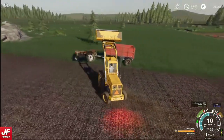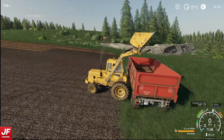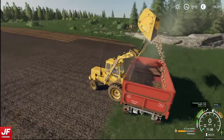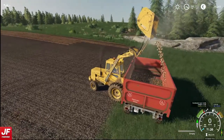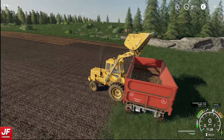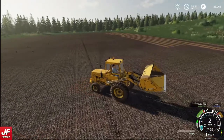Oh, and one other thing. I found this after I finished the episode. Look at this. Whoop! I can tip the whole head. I didn't know that. The whole head, the whole bucket. I can tip it. I literally did not know that. I found it out after I finished when I was doing some more selling.